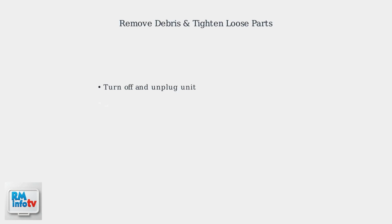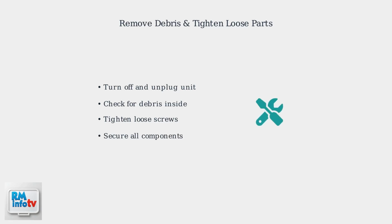Next, inspect your unit for debris and loose components. Turn off and unplug your AC, then check for any objects that may have fallen into the unit. Also, tighten any loose screws or parts that could be causing rattling noises.